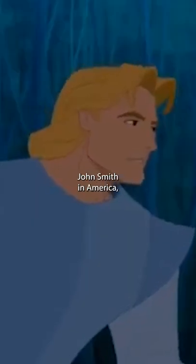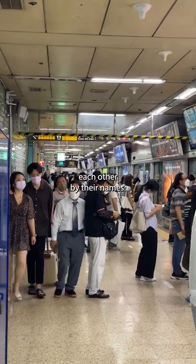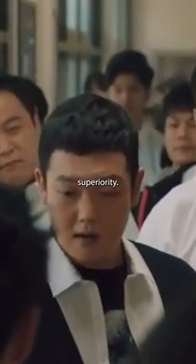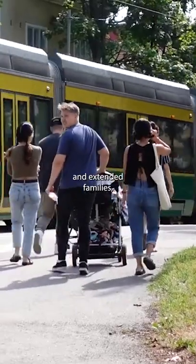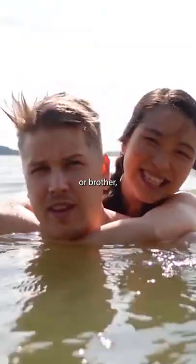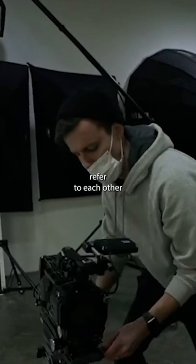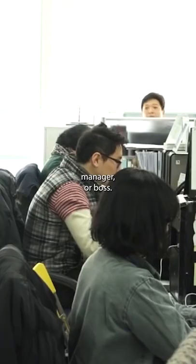If your name is John Smith in America, guess how it's said in Korea. Adults in Korea rarely call each other by their names. Being able to use someone's first name either means you're very close to them or have extreme superiority. Instead, Koreans address each other by their relationship. For families and extended families, there are words in the language for each type of relation, such as older sister or brother, sister-in-law, younger brother-in-law, and so on. In work settings, people refer to each other by their last name and job title, or solely by their job title, such as team lead, manager, or boss.